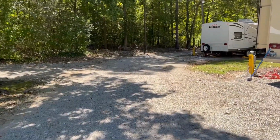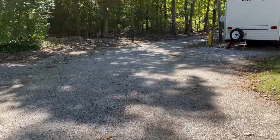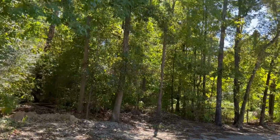Do they provide the bedding? I don't think they provide bedding. What I read online, I don't think they provide any bedding at all. But it is pretty. You can see all of the little wooded area, a super pretty area.